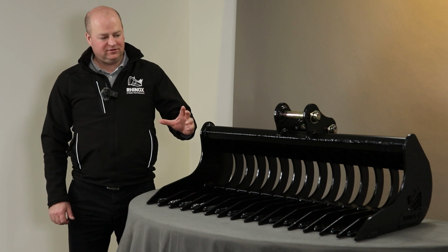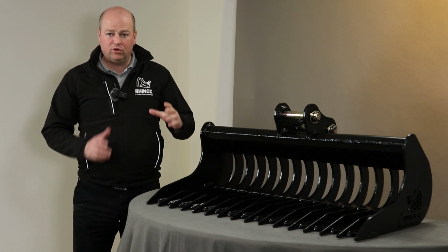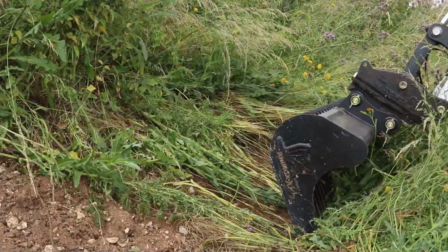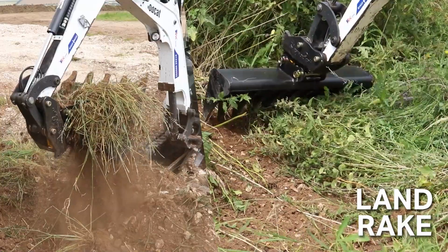A Rake Riddle Bucket isn't a common attachment that you would expect a plant hire company to have on their fleet, but it is something that does get asked for quite regularly and could help you stand out against your competition by offering something that wouldn't necessarily be a standard product to have available, but there is a big market for it. I can understand it if you say you can't justify the cost of having a land rake and a riddle bucket on your fleet.